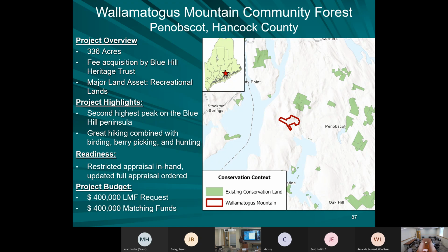The project and Wallamatogus Mountain are within an identified focus area for Blue Hill Heritage Trust, an ecological focus area. And of course, the Bagaduce watershed as a whole is one of Maine Coast Heritage Trust's whole places. The Bagaduce watershed is also, as of this spring, with the alewives coming back to Parker Pond and Frost Pond, the first watershed in the state of Maine wholly restored for fish passage. So there's a lot of good conservation work going on in this area, and this project I think is a really important addition to that. I say all that because the major land asset here in the proposal is for recreation, but there's a bigger picture too, and this parcel checks a lot of boxes for that.